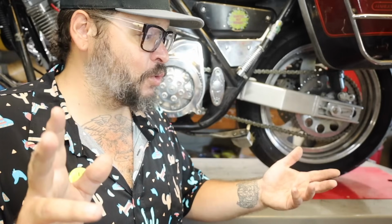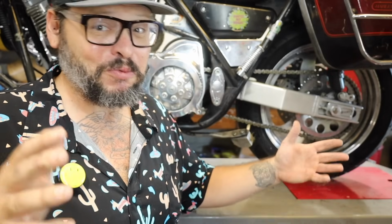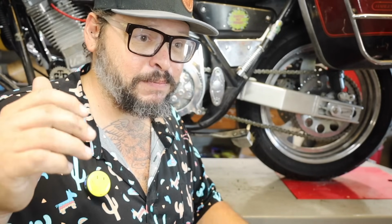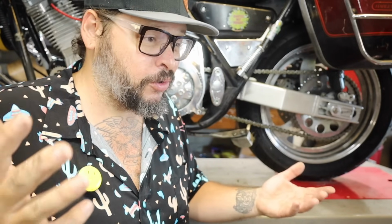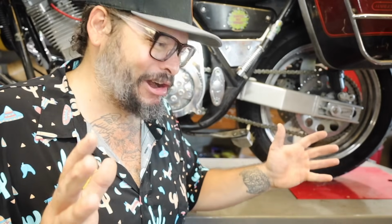I actually lied. There's two more reasons besides the axle adjusters. And the next reason is because it looks really freaking cool, man. And it does. Now, the third reason is because of the motor. We've got a motor in this thing that's making 125, 130 horsepower. And I just didn't want to have the flex of a stock steel swing arm. I wanted a nice, stiff, big and thick aluminum swing arm back there to eliminate any flex from the motor going to the wheel, going to the ground.